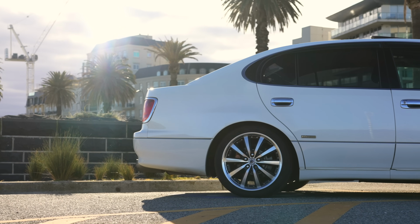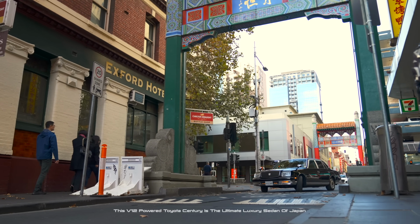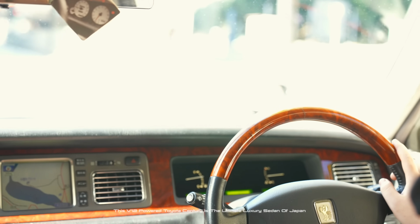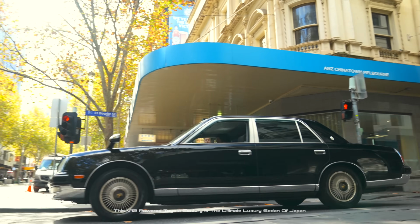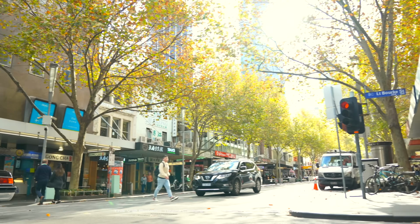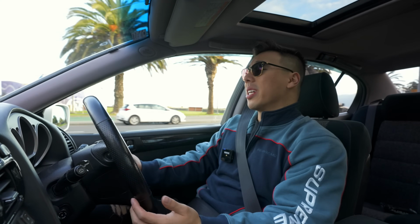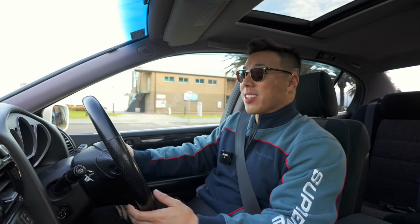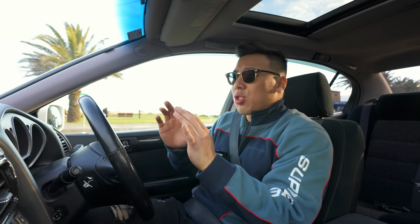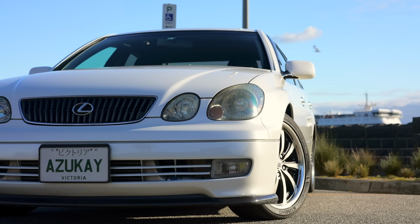So being a very similar model year to the second generation V12 Toyota Century that I drove just a couple months ago, it has some elements of refinement that both of these cars share. And I really quite like that because this car just feels effortless when you're driving it. It's extremely comfortable. And mind you, this has a set of D2 performance racing coilovers, and that doesn't disrupt the cabin and the feel of just how supple this drive is.